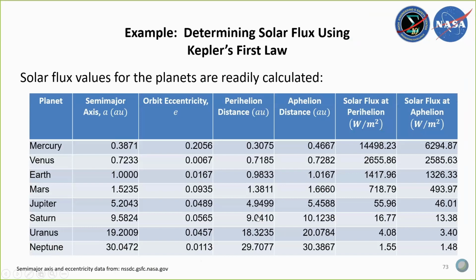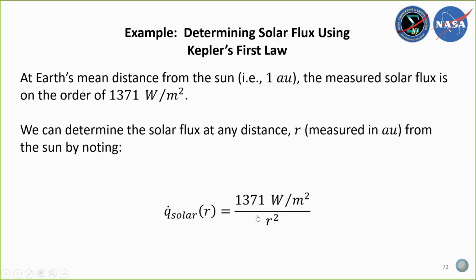1,371 watts per meter squared is very close to the accepted solar constant. Let me go back to that. So unless I'm missing something, I stand by that number. You'll see 1367 published or 1371, but units-wise, this is in astronomical units. So this is at 1 astronomical unit, and so no, this should be correct. But if anybody has a specific correction they want to discuss, I'm certainly happy to discuss that with them.